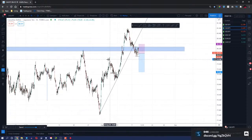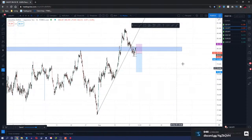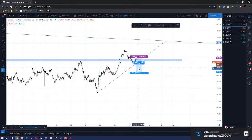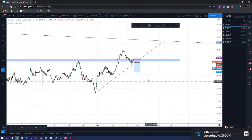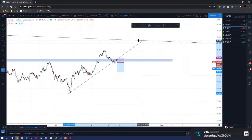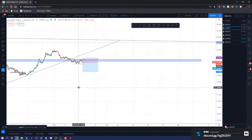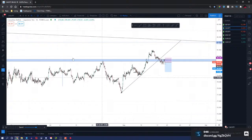Be careful in this area. Watch how price moves in this area, because price could just be pulling back right here and then pushing back up. But for the time being, my trend line was here. I did get a... wow. Okay.